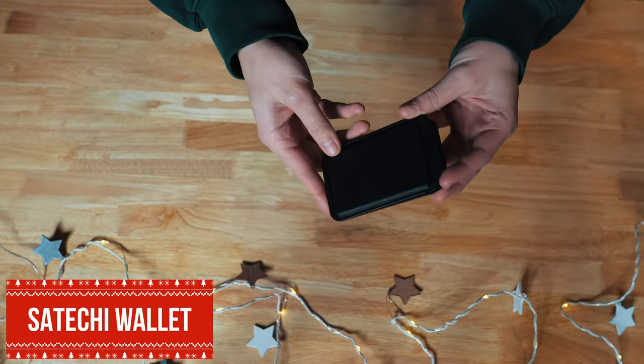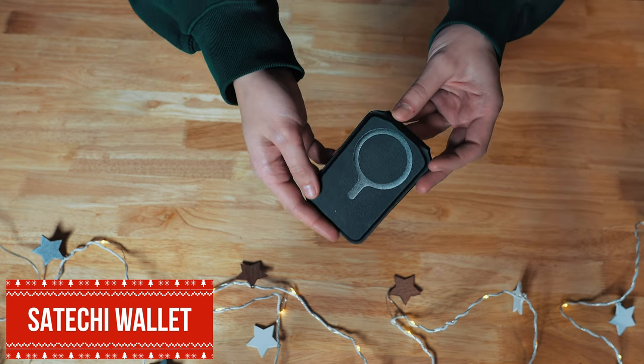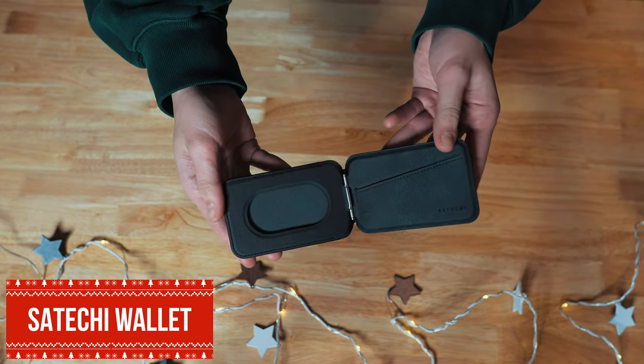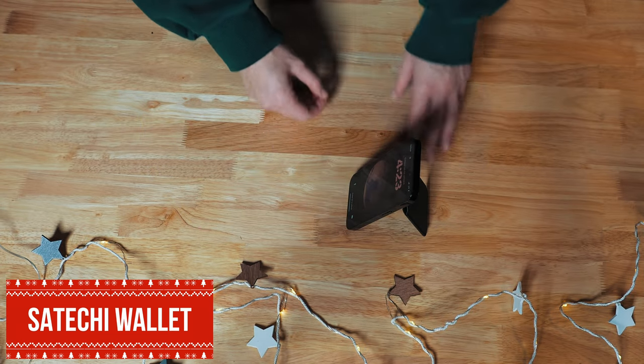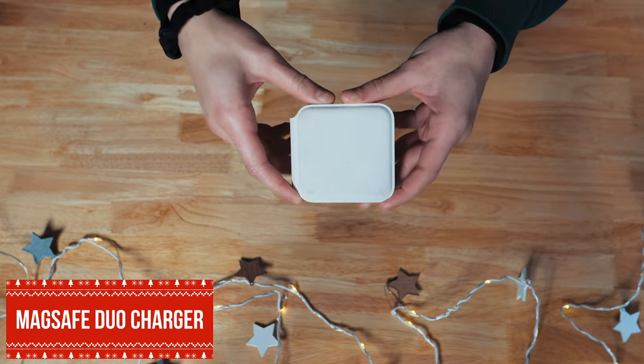So next up is a MagSafe wallet. This is perfect for travel, everyday use, but since I started using a MagSafe wallet, I lose my wallet less. This is from the Satechi brand, and I love it because there's more space to fit more cards. It also acts as a phone stand as well. Pretty awesome.